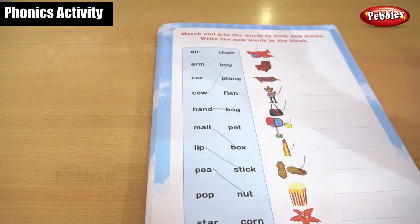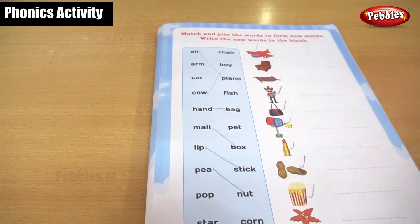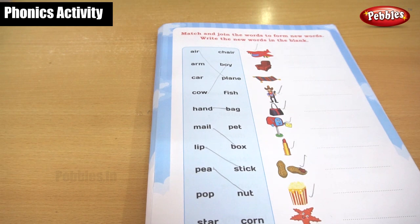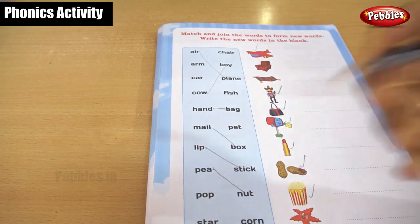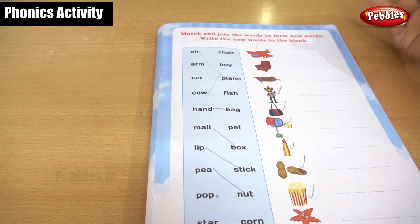Very good. And the next one, we will find it out. Popcorn. All of us love popcorn, isn't it? Okay, I too love popcorn. Do you all love popcorn? Very good. Okay, let's match the pop. The pop is here. And where is the corn? We have seen the corn word, isn't it?